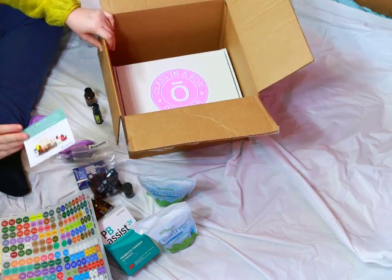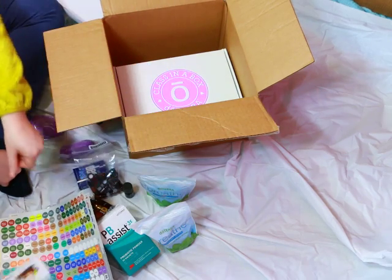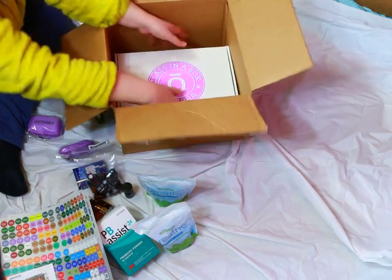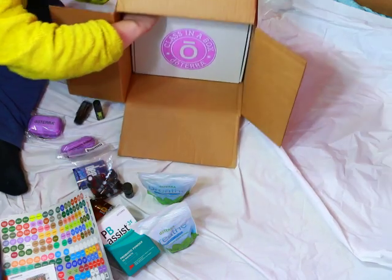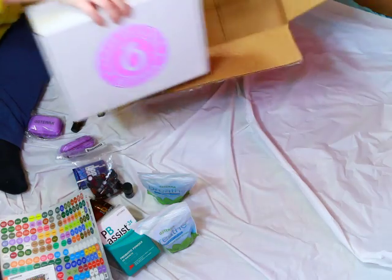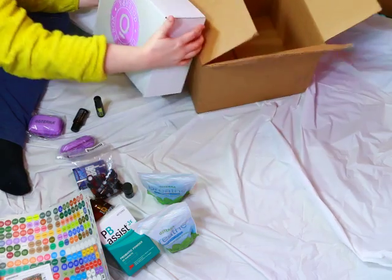Oh boy, they sent me this little postcard. Oh, a reminder postcard kind of thing. How nice. Oh, we're going to be a little sticky here, are we? Well, we've got the class in a box. Oh my gosh, it's heavy. I would not have expected it to be so heavy.